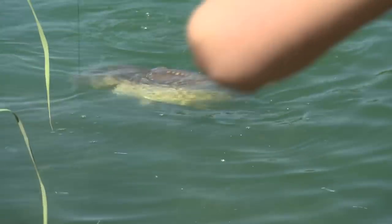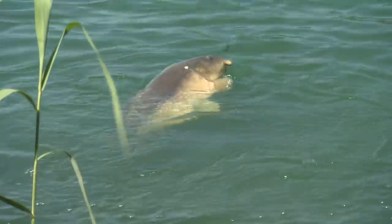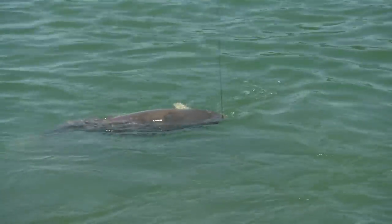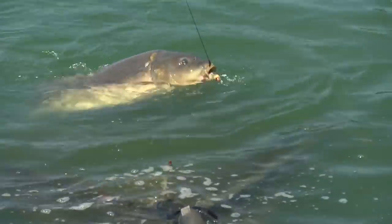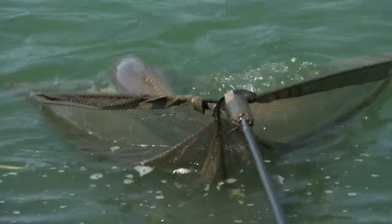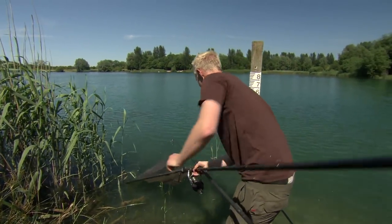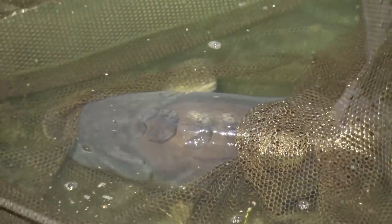Nice gulp of air. Nope. Yeah, here we go. Oh no, he's still got a little bit of fight to him. Oh, I can't lift the net up. There we go. What a result. He's a good fish as well too.